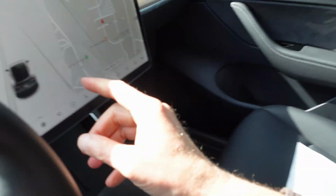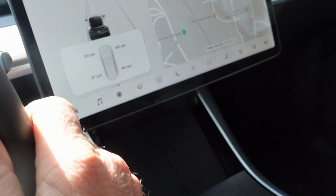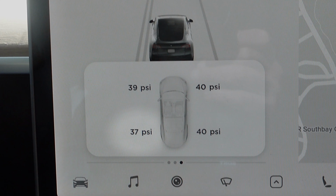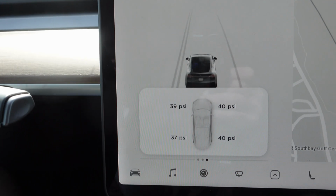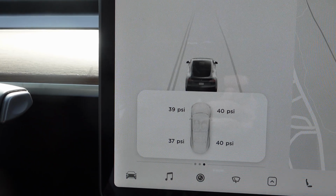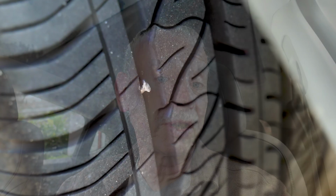If you want to know how to check your tire pressure, you just have to swipe over here on the screen. You see I got 37 pounds in my driver's side rear tire. I'd aired it up to 40 the other day, so in about a day it lost maybe 2 or 3 PSI. After running a few errands, I happened to stop where the nail was on the top of the tire and I could see it.